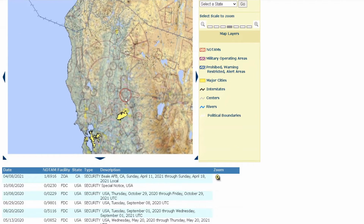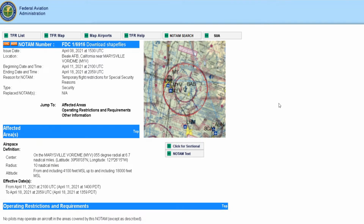And yep, we see right here, if you hover over this little ring, it will tell you what the NOTAM is and what number it is. And this one is 1/6916, which is right here at the top. I already see it. So we can open that in a new tab and look at the NOTAM.